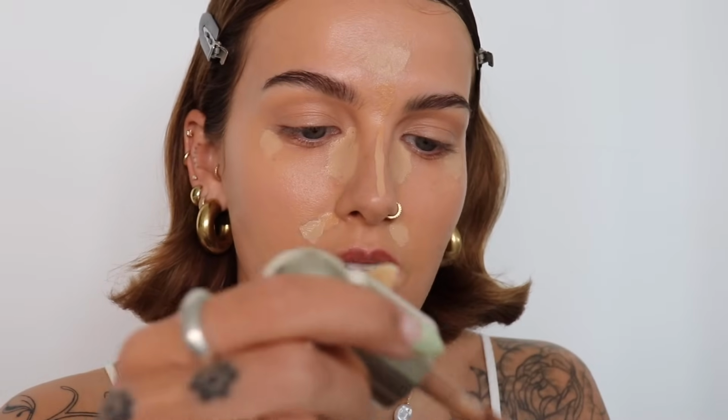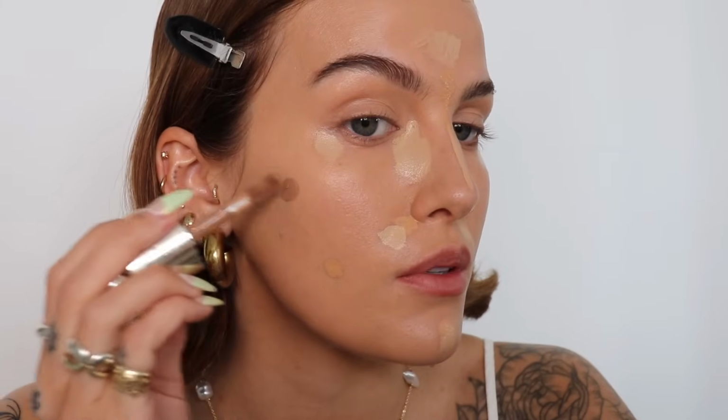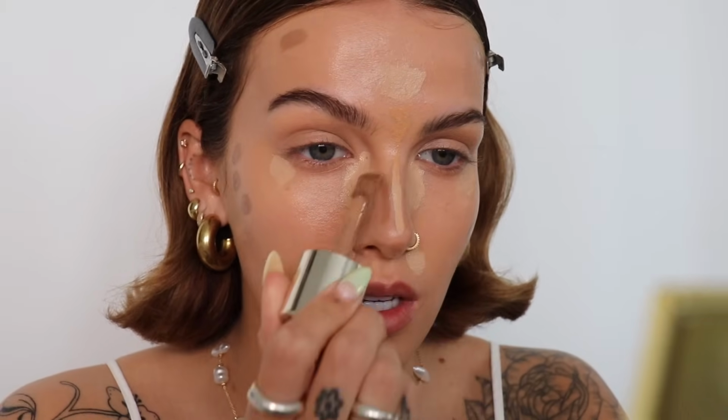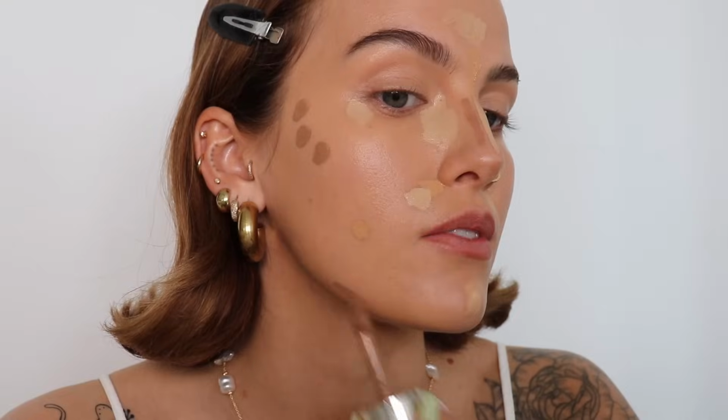Rare Beauty liquid contour in the shade Mellow. I've been loving this, it's absolutely gorgeous. And I'm just going to do a few dots of that. So these are quite warm. There's been quite a lot of debate about these not being cool toned enough. Honestly, for me, I actually love that. I'm such a warm tone contour girl, as you know. If you are more into a shadowy contour, they might be slightly warm, but I prefer a more bronzy.